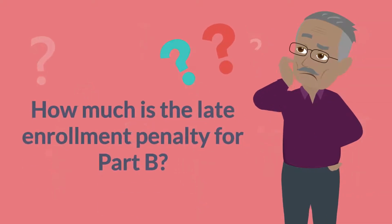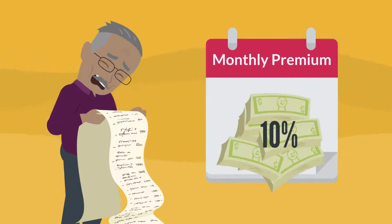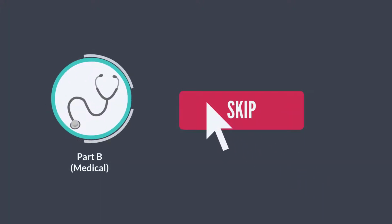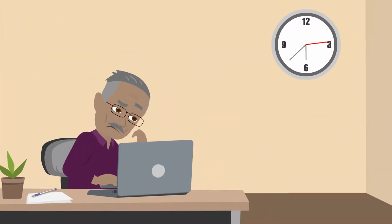How much is the late enrollment penalty for Part B? If you didn't get Part B when you're first eligible, your monthly premium may go up 10% for each 12-month period you could have had Part B, but didn't sign up. In most cases, you'll have to pay this penalty each time you pay your premiums, for as long as you have Part B. And the penalty increases the longer you go without Part B coverage.